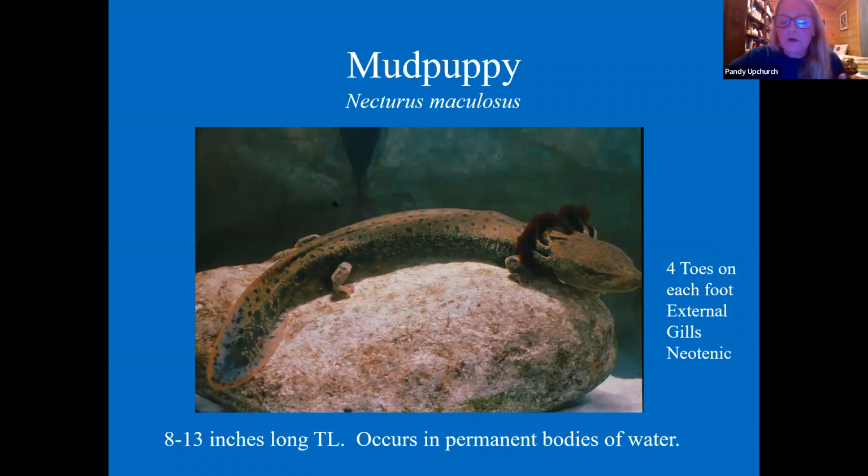Now, why is this important for you in Middle Tennessee? That is because if you are looking in a pond and you find a very large amphibian like this, it could be a mud puppy or it could be a tiger salamander larvae. And the way that you're going to tell those two apart is that a tiger salamander larvae is going to have five toes on their back feet, whereas the mud puppy has four on the front and four on the back.